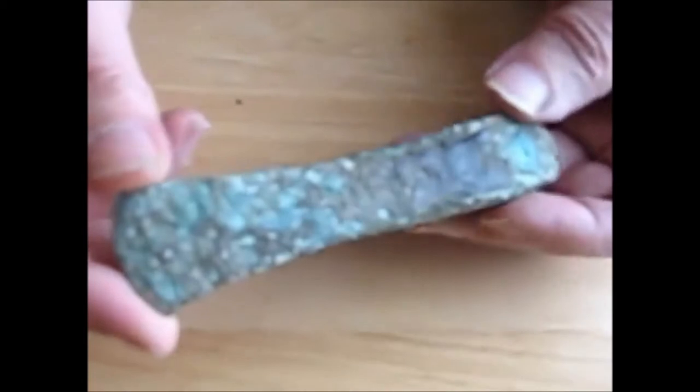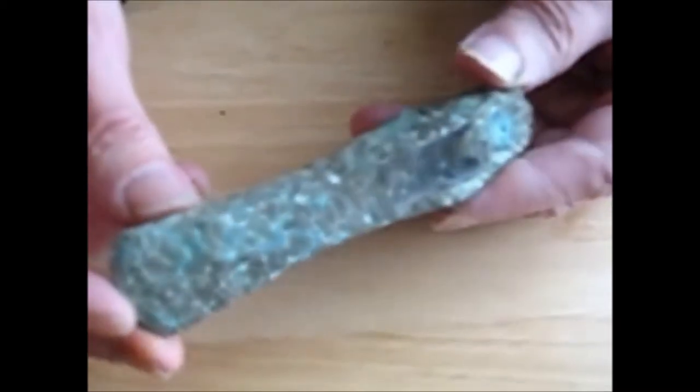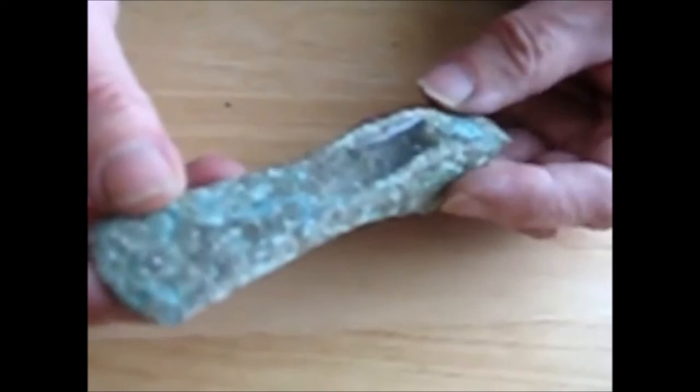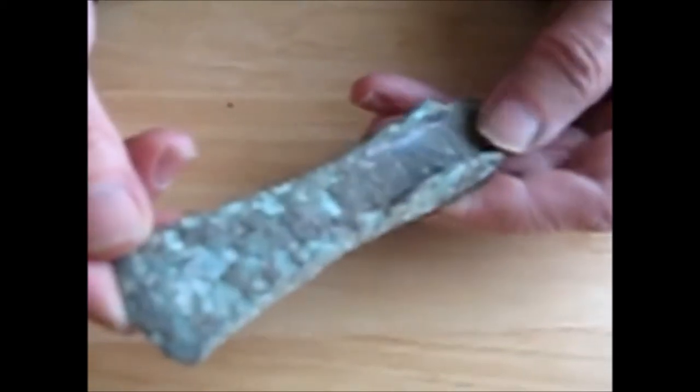Hi all detectorists. This is Dickoff1066. This is a bronze palstave axe head. It was found approximately 7 inches deep. The date is from 1300 to 1500 BC. It was found in pasture land near Durham. It was found with the Explorer XS in December 2012.